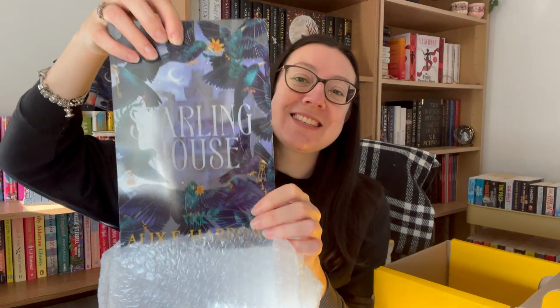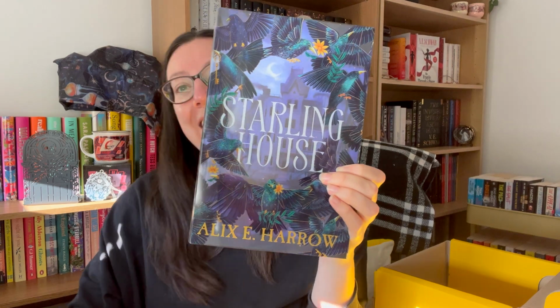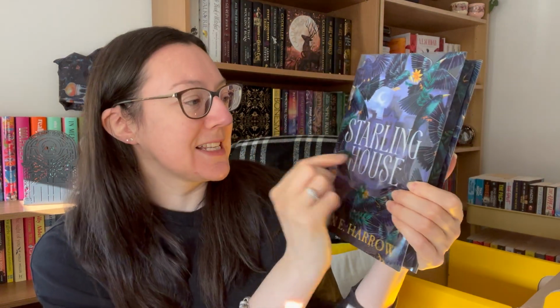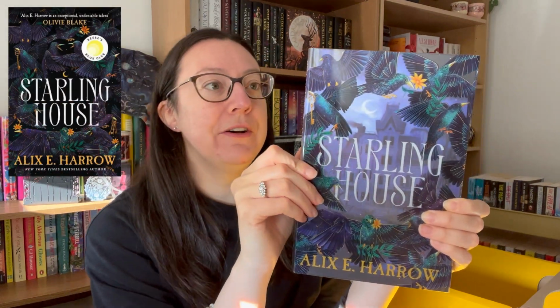I'll be one moment whilst I get into this. So the book for November with the theme anti-hero is Starling House by Alix E. Harrow. I feel like, is this a little bit of a redesign? It is a redesigned cover. On the original cover, we've got the birds, the starlings. I don't think we've got this kind of house in the background. I will put the original cover up on.